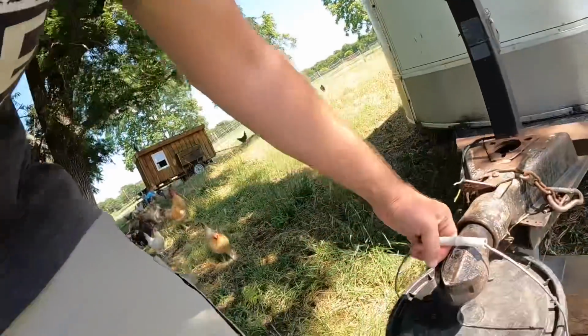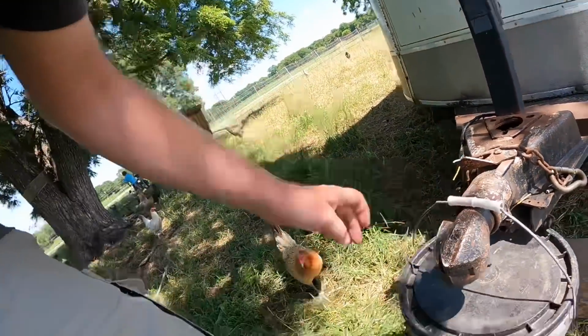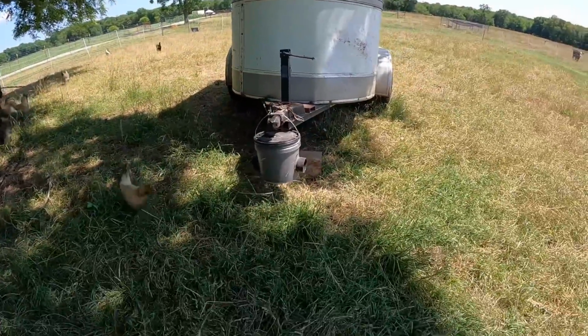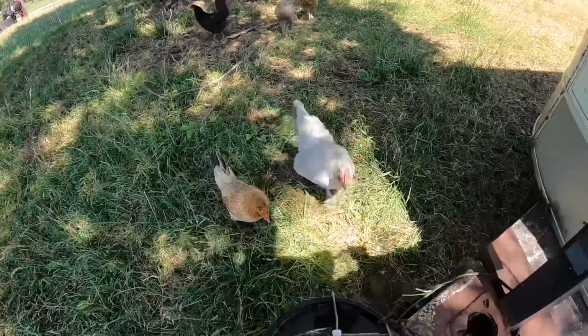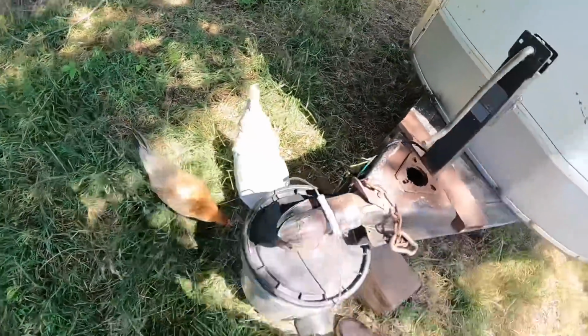All right, so I'm putting this other one here. Try to get it back a little bit. Now that one's a little bit higher, but we have some taller chickens in that rooster that will probably benefit from it being a little higher. There we go.